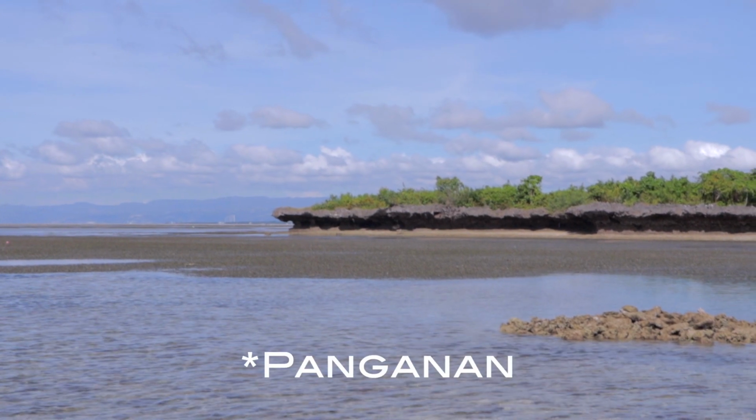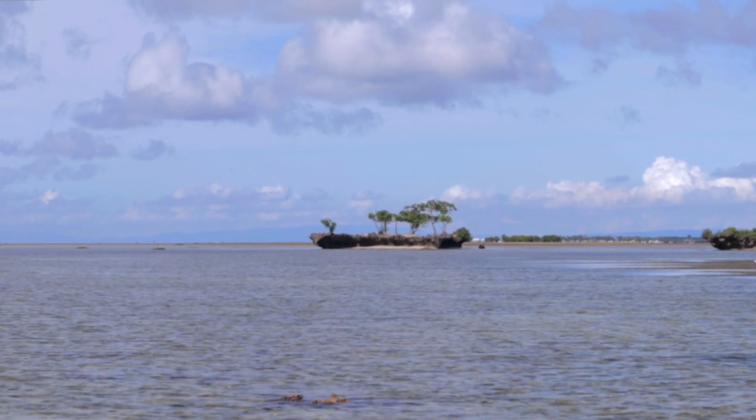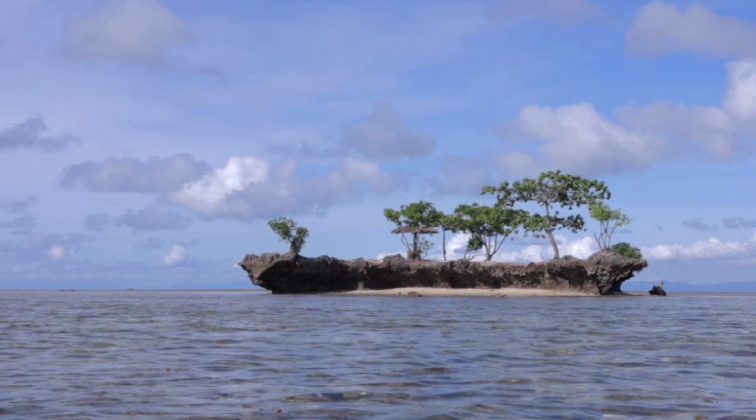So right now, I'm almost passing the southern tip of Pandanon Island, and I'm wondering what the island in front of me is. There's some kind of resting space on the top of the island, so I'm curious. I want to visit there and maybe take some drone shots. So I walk towards the island, and after several minutes I reach the island.